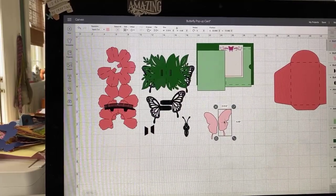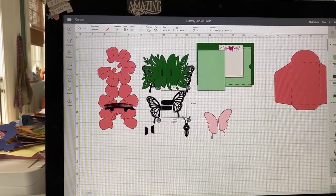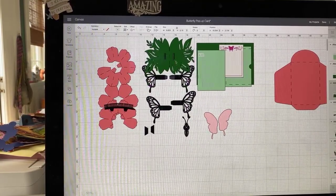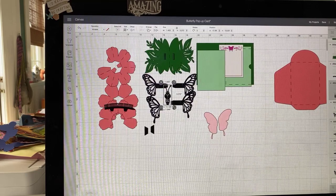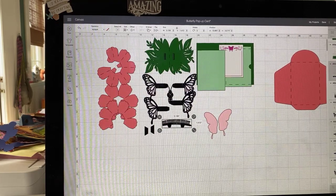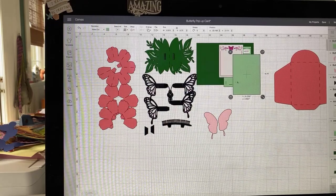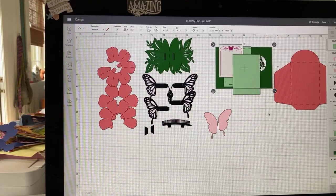There's nothing I really need to tell you about cutting this out, so I'm not going to cut it out. I will tell you that the butterflies are pretty intricate, so I did cut the butterflies on Intricate Cut. So I did use the Intricate Cut setting for the black, but the rest of it I cut out with regular.